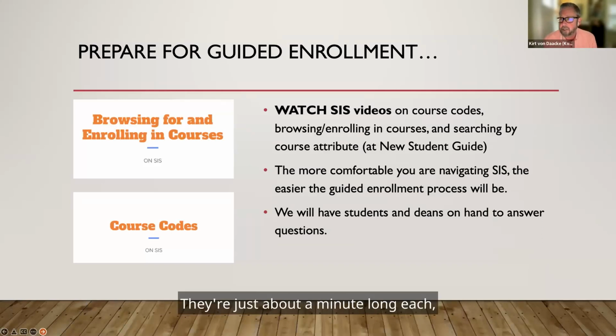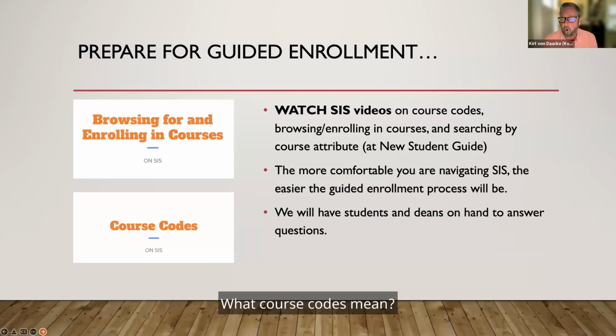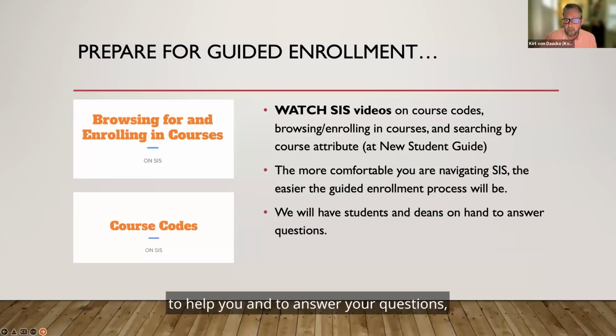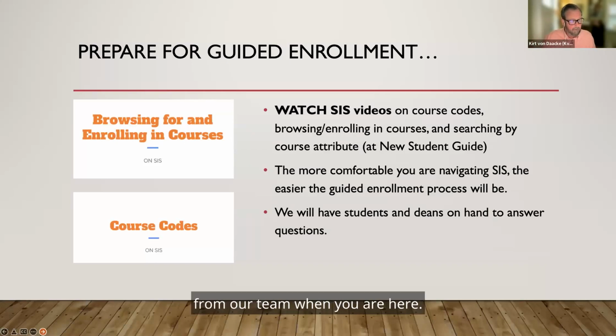They are short. They're just about a minute long each, but it's for how to browse and enroll in classes, what course codes mean. This is the 3 or 4 digit code that identifies what the course is. Good to know what those are and begin to familiarize yourself with this, because the more comfortable you are in navigating SIS, the easier the guided enrollment process will be. Again, we're going to have students and people here to help you and to answer your questions, but the better prepared you are, the more real deep guidance you're going to get from our team when you are here.